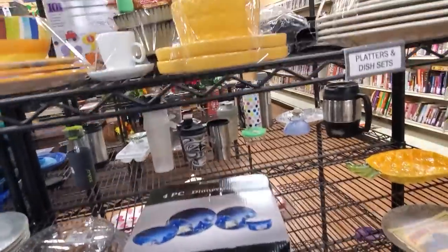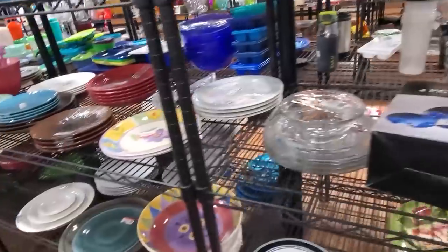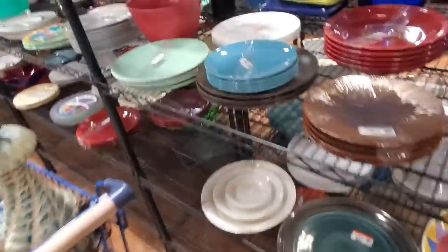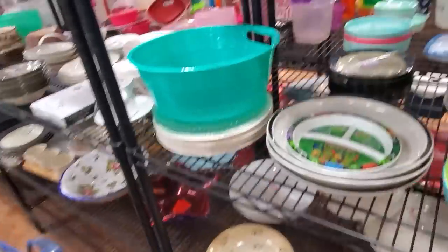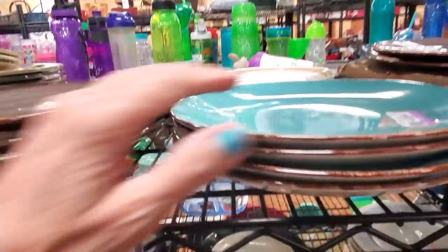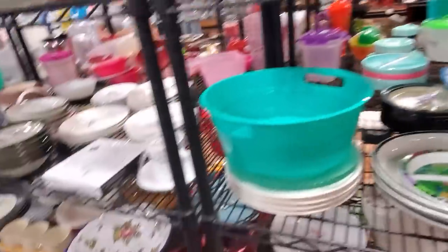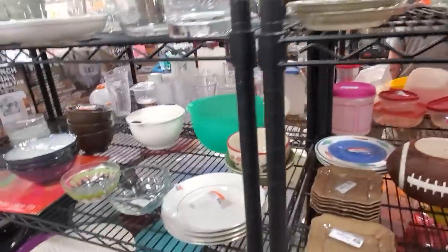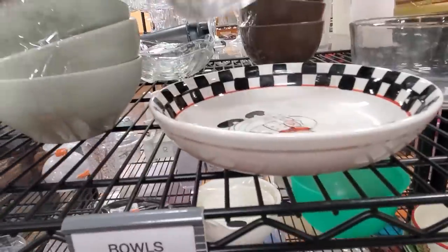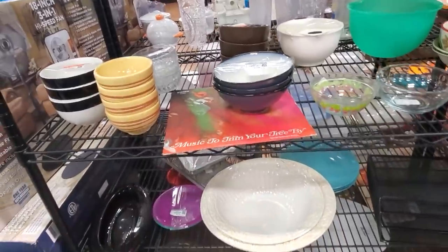Okay, it is dishes time. Let's see what we can find in the dishes. Oh, that is plastic, so we will pass that right on by. And see if there's anything in here that... Oh, are these more of my plates? No, those are different. Thought I'd found more of my plates, but they're not. All right. Wow, I don't see much of anything even to tempt me at all in the dishes today. So, all right, let's move on.